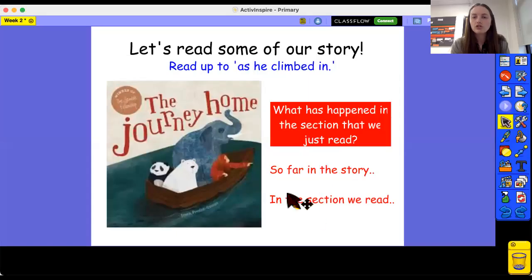Okay, what I would like you to do is tell somebody in the room what has just happened in that bit of the story that I have read to you. What has just happened in that story so far? Tell somebody in the room, off you go. Fantastic, so you should have said something similar to, there was a polar bear, his ice was melting, and he went in a boat. If you said something similar to that, well done.